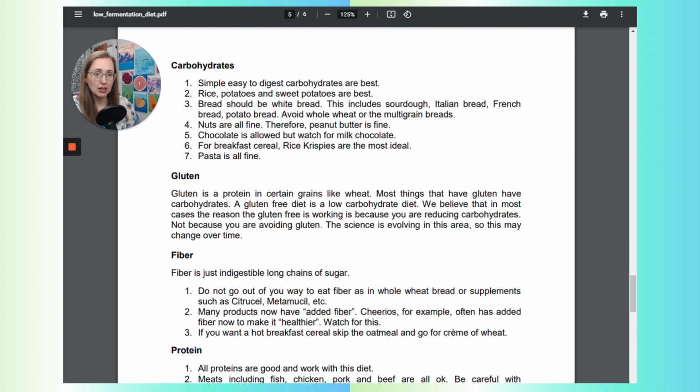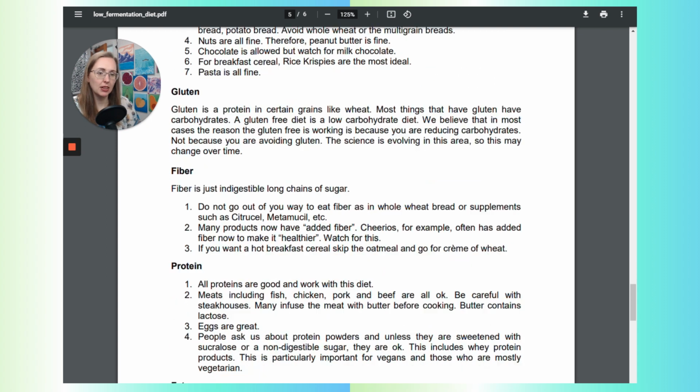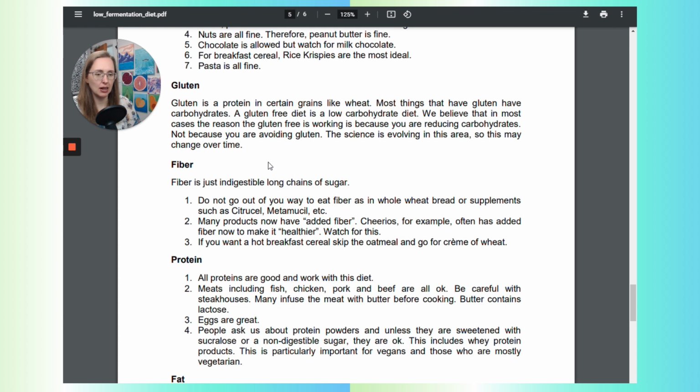For carbohydrates, simple, easy to digest is best. So this would be like white rice, white potato, kind of the simpler starches perhaps. They even say bread is fine, especially white bread. Sweet potatoes are fine. Nuts are all fine. Chocolate is okay. Breakfast cereal is okay. Pasta's okay. I mean, their version of this ends up being a fairly high carbohydrate diet. But nonetheless, I appreciate that they make that differentiation. They say protein is fine. Fiber, just be careful of some of these fiber sources.